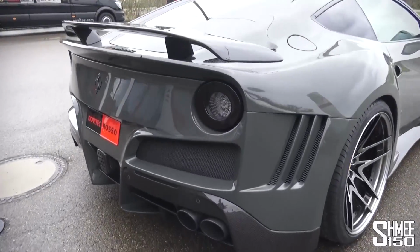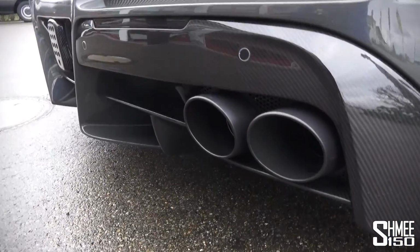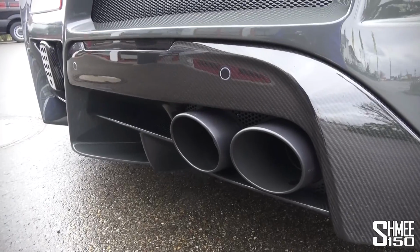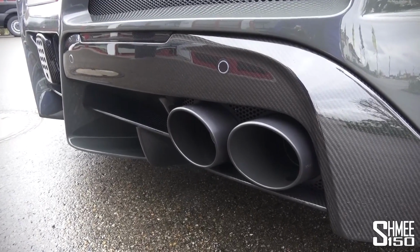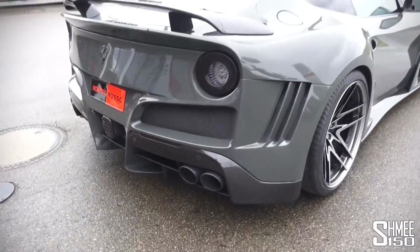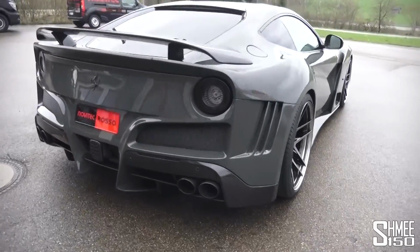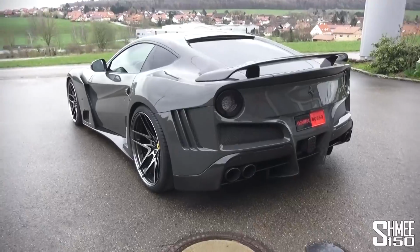And on the sound, well, you just heard it, it's basically insane. But we've got down here the exhaust system, which is a full system. Sports exhaust, mufflers, cross pipe, and, well, it makes a lot of noise. Valve control too. And the car's also had an ECU tune to go with that, so it's making 781 horsepower. It's a good 50 up from stock.